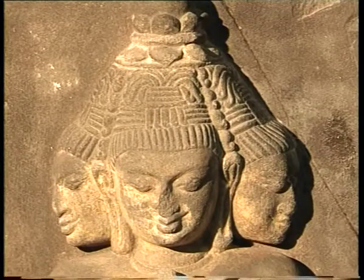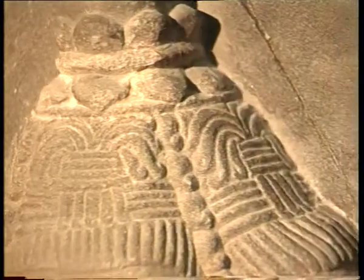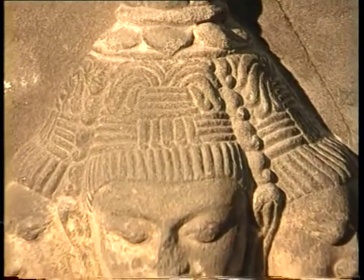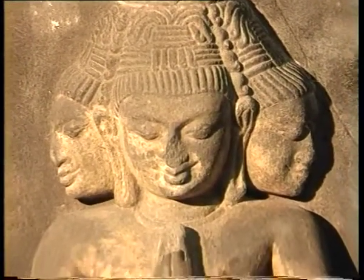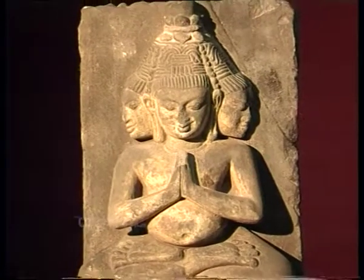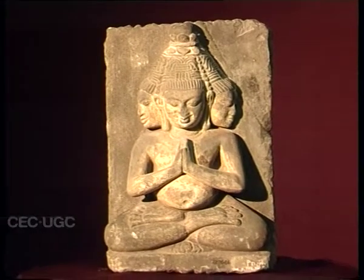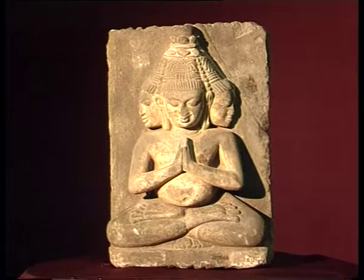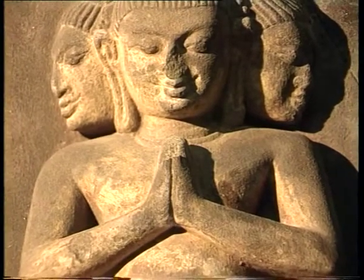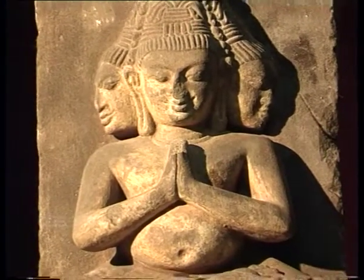The hair is matted, befitting a sage. The image has 2 hands, which suggests that it is an early image, for in later times Brahma is found with 4 hands. The 2 hands are shown in Anjali, which also reflects the subordinate position of Brahma to Shiva or Vishnu, whom he is saluting.